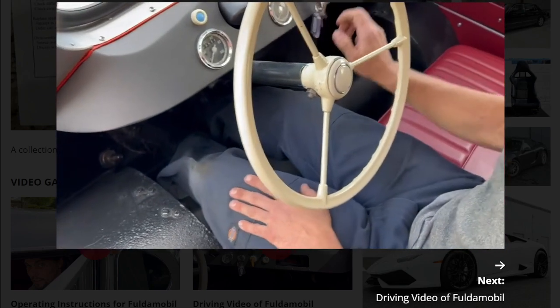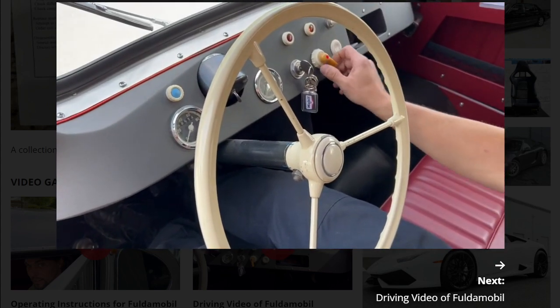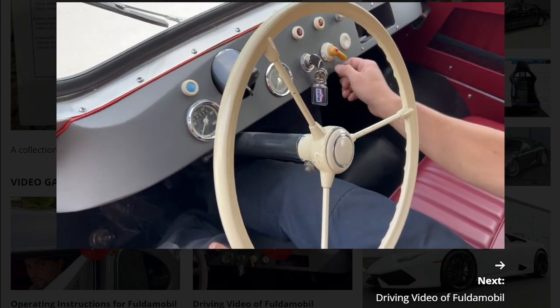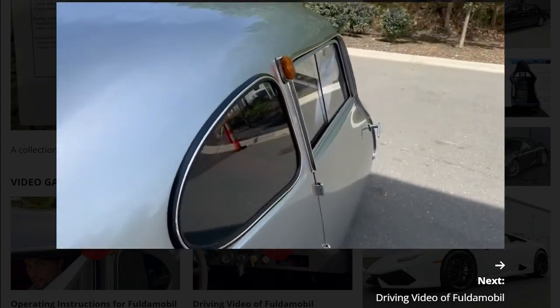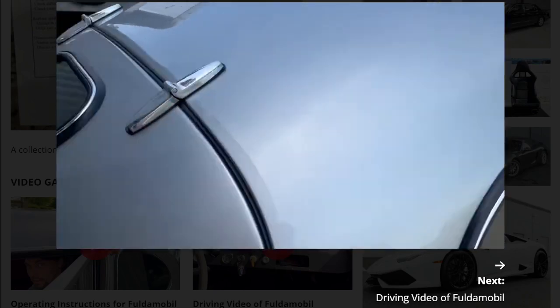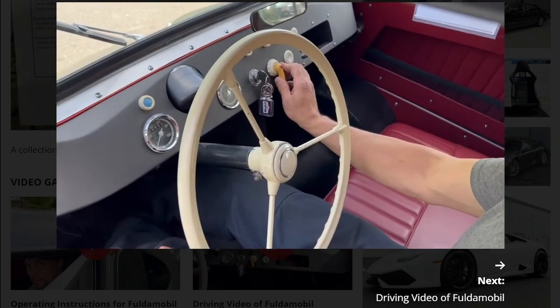And then we've got the turn signals. Oh, and of course, we have turn signals here. So this is your turn signal switch. Let me go to the other side and show you. And now driver's side. Yep.